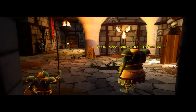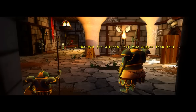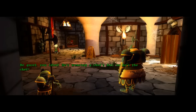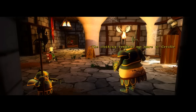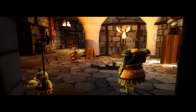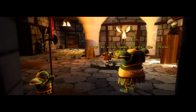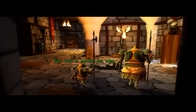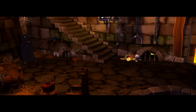Look! Here comes the kitchen chef! I thought the kitchen chef was bigger than that. Be quiet, you idiot! He's wearing the chef's hat, so he's the chef! The clothing reminds me more of Ceville. Now he even looks exactly like Ceville. Hey, that is Ceville! Get in! Whoa! Ow! Ow!